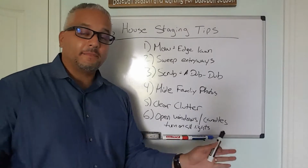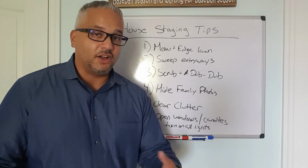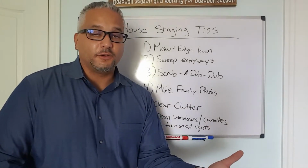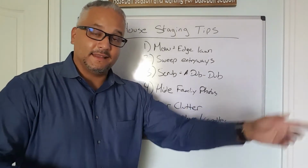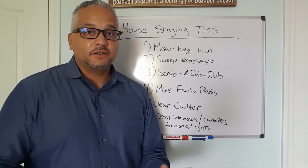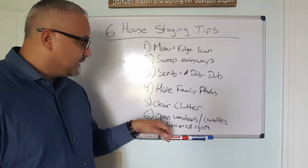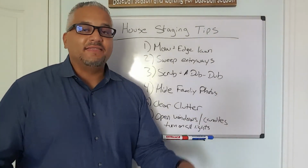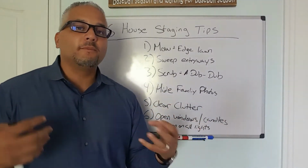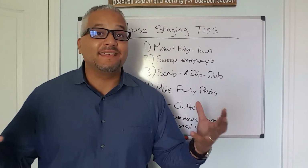Clear all clutter from the house. If they just did laundry and they're still living in the house and some clothes are hanging on the floor, take those clothes, throw them in the closet, or throw the laundry basket into the closet. Anything that's clutter, just try to declutter as best as possible. Open up all the windows, turn on all the lights in the house, and throw on a scented candle. And that smell and that warm feeling, fresh air, it just invites someone to say, hey, buy this house.